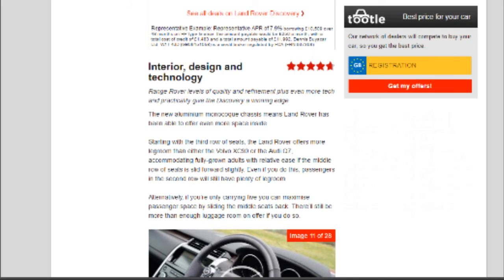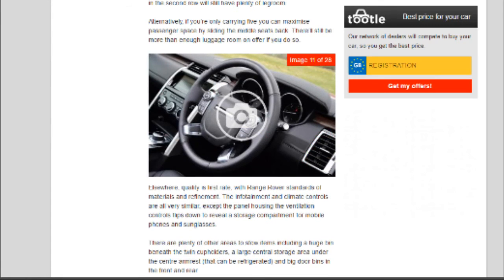Even if you do this, passengers in the second row will still have plenty of legroom. Alternatively, if you're only carrying 5, you can maximize passenger space by sliding the middle seats back. There'll still be more than enough luggage room on offer if you do so. Elsewhere, quality is first rate, with Range Rover standards of materials and refinement. The infotainment and climate controls are all very similar, except the panel housing the ventilation controls flips down to reveal a storage compartment for mobile phones and sunglasses.